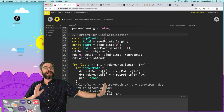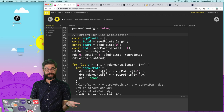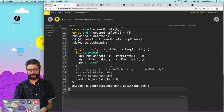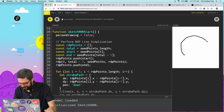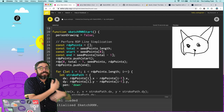So what I'm doing here is I have the set of points that I've collected in seed points. I call the RDP algorithm, which simplifies that path. The previous coding challenge goes through that in more detail. Then I have to generate the states based off the simplified path, and that's what I put into the SketchRNN model. Not feeling super confident here, but let's give this a try. Looks the same, but I think if I'm correct, if I did this many, many times, I would have better results.